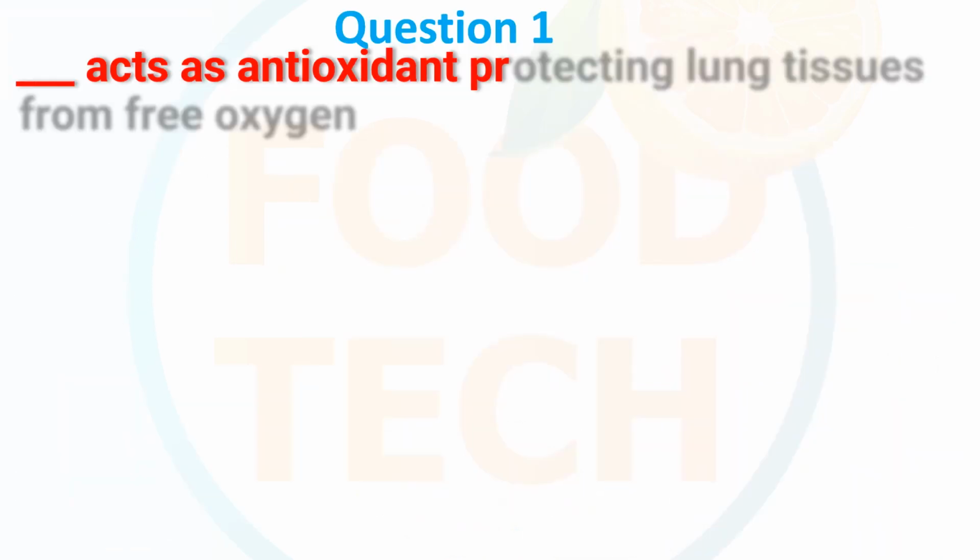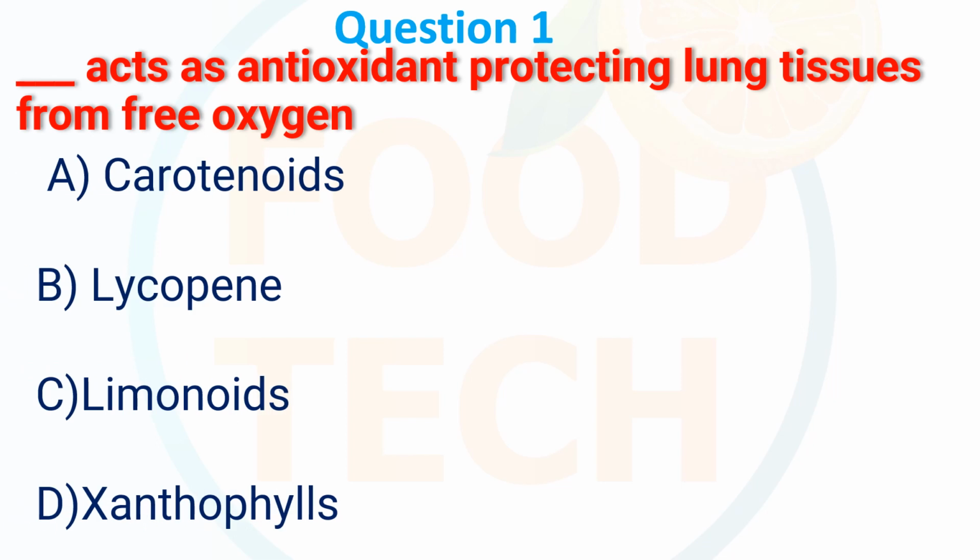Dash acts as an antioxidant, protecting lung tissue from free oxygen. A. Carotenoid, B. Lycopene, C. Limonoids, D. Xanthophyll. The answer is C. Limonoids.